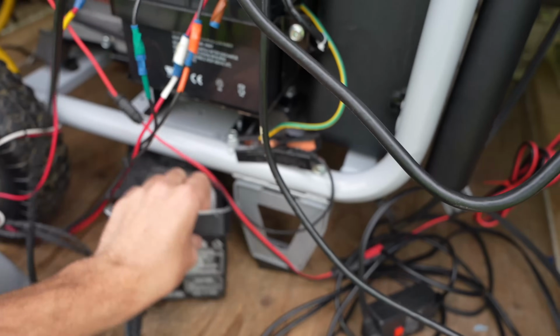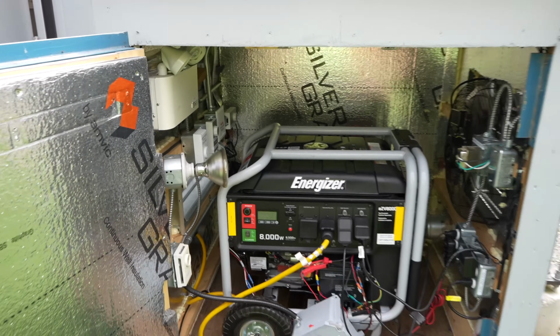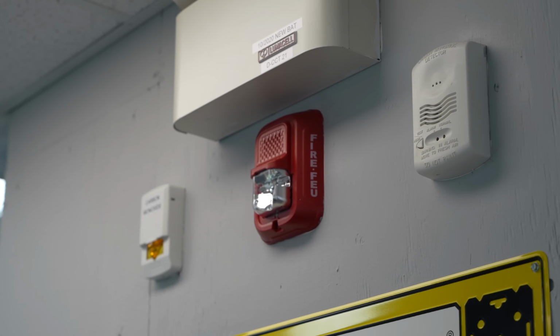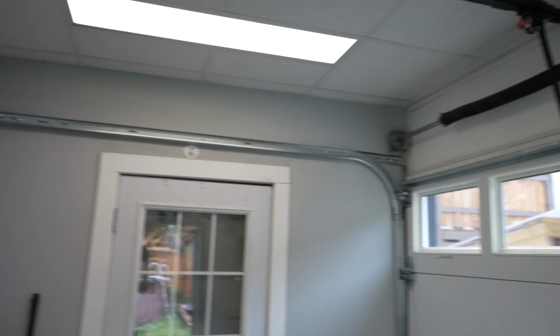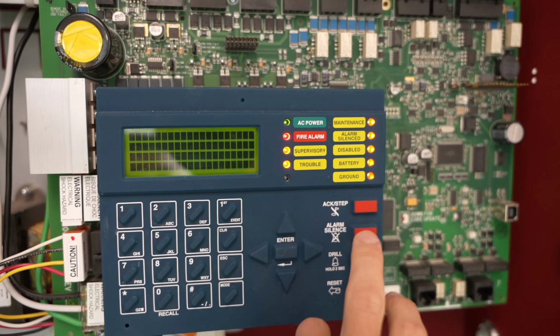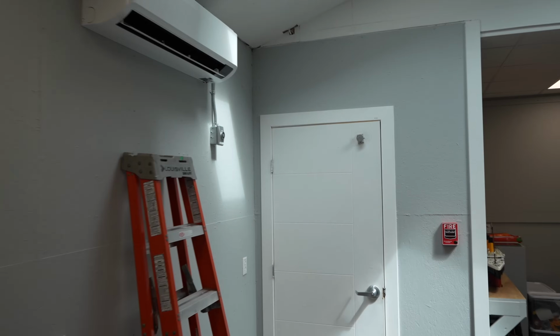Apparently this thing has grown since I put it in here. Now it won't come out. Oh, there we go. Just have to angle it. Well, the smoke cleared out of there pretty good, so I think we're good to go for a system reset now. And I did get my notifications. Our door will stick back open at this point.